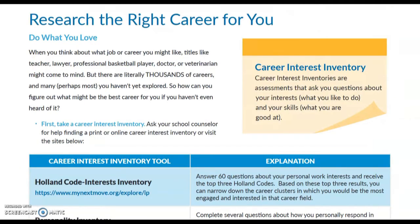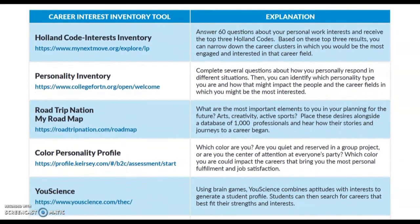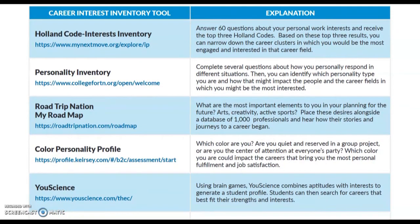Turning to page 6, if you'll notice at the top, it says research the right career for you. Many times, lots of students, and adults for that matter, do not really know what they're interested in, or may not be aware of all of the careers and opportunities that are available. This is where taking a career interest inventory test comes into play. This is not really an exam, but it is just a way to streamline and look at the things that you may have interest in or skills that you are already good at.